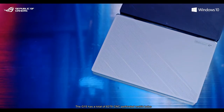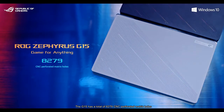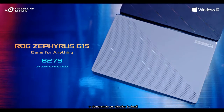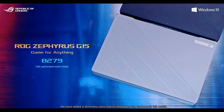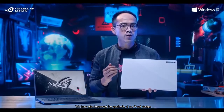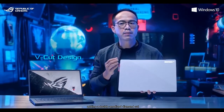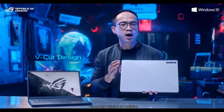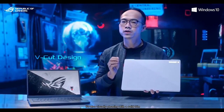The G15 has a total of 8,279 CNC perforated matrix holes. To demonstrate our precision to detail, we have added shimmery nano imprint lithography film underneath this matrix to refer to the unwavering energy of lights. We have also improved the aesthetics of our V-cut design, adding a double anodized diamond cut. This is not only optimized for ventilation, it's also visually pleasing with a solid trim.